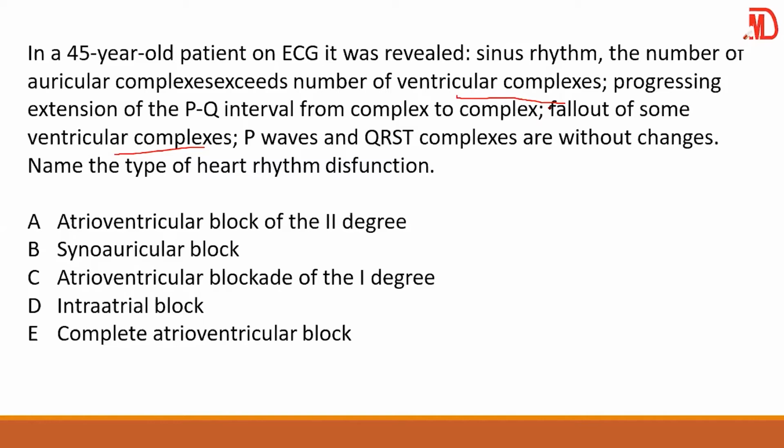First degree is hardly seen because it doesn't really have much effect. It can go unnoticed without you even feeling anything. But with second degree, you have all of these things happening: the auricular complexes exceed the number of ventricular complexes. But with complete atrioventricular block, there's no connection even between the P wave and the QRST.